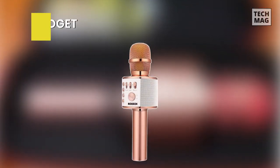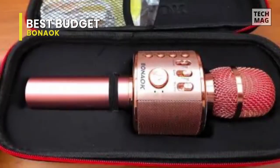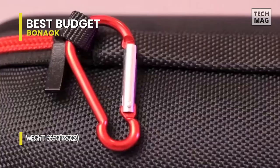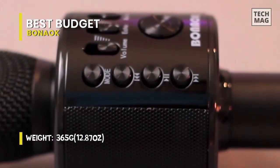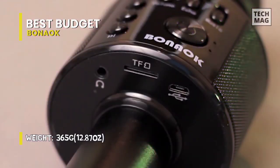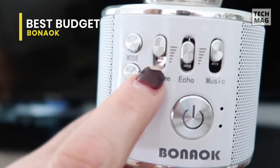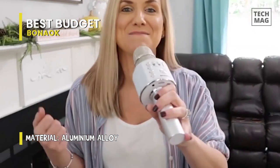Best budget, Boneke. This karaoke wireless microphone has three layers of filter head, which can significantly reduce the noise produced when singing. And it uses denoising technology that filters airflow and wind noise effectively, allowing you to always sing with perfect clarity. The speakers in the microphone is of good quality and sound. The sound quality is improved by 30% with the upbeat bass diaphragm cavity, which gives you a more robust shock and heavier sense, making you feel like you're singing in a KTV.